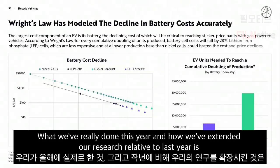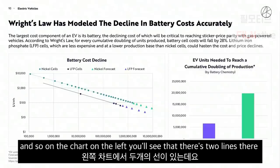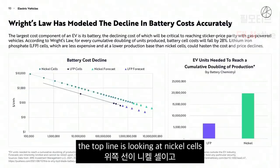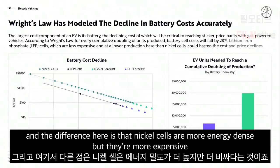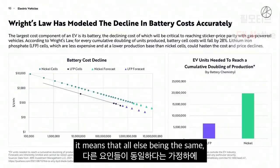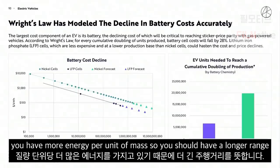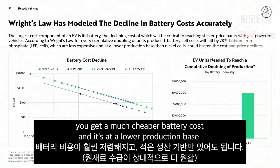What we've really done this year and how we've extended our research relative to last year is by looking at lithium iron phosphate cells. And so on the chart on the left, you'll see that there's two lines there. The top line is looking at nickel cells, and the bottom line is looking at these lithium iron phosphate cells. And the difference here is that nickel cells are more energy dense, but they're more expensive. And so what does more energy dense mean in an electric vehicle? It means that all else being the same, you have more energy per unit of mass, so you should have a longer range.